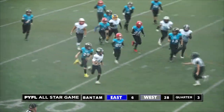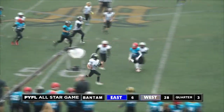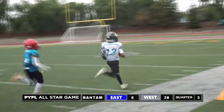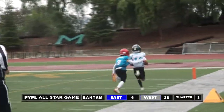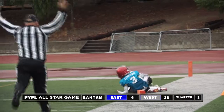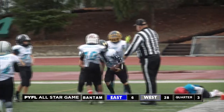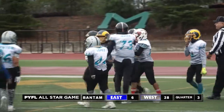Back to the near side. Gavin turns the corner. He's down the sideline. This may be the best run in football in America this year. Gavin Hammond into the end zone. Did they give him the touchdown? They're going to have him out at the 1. That's the best run in America this year.